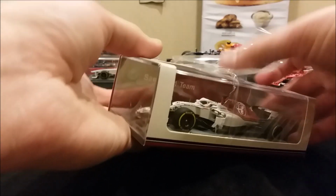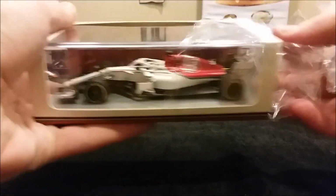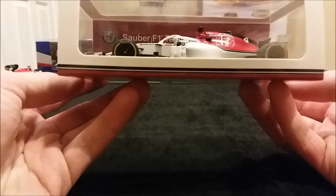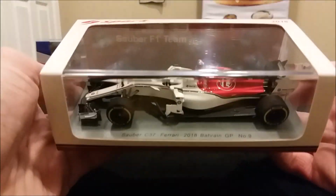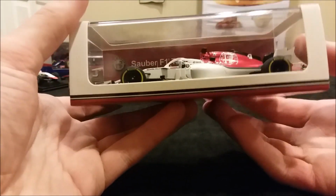So this will be our first 2018 diecast. There's no reason to try and save this plastic. Let's just get it out. The Spark Sauber C37. Guys, I swear I'm not only buying cars from this team. This was just the first one I could find at a reasonable price on eBay. That is where I bought this diecast. People ask me all the time, where do you get the diecast? I got this from eBay. I don't remember the seller name, but I'll hopefully have a good answer for you.